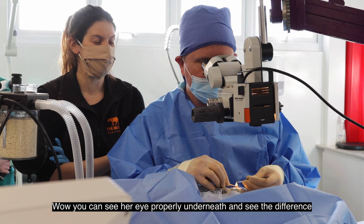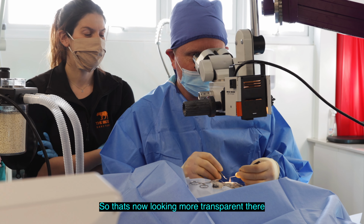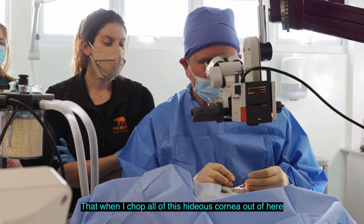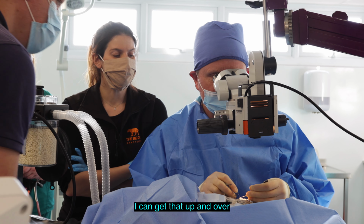Wow, you can see her eye properly underneath as soon as you put it. Yeah, so that's now looking more transparent there. So I should now have enough graft that when I chop all this hideous cornea out of here, I can get that up and over. Yeah.